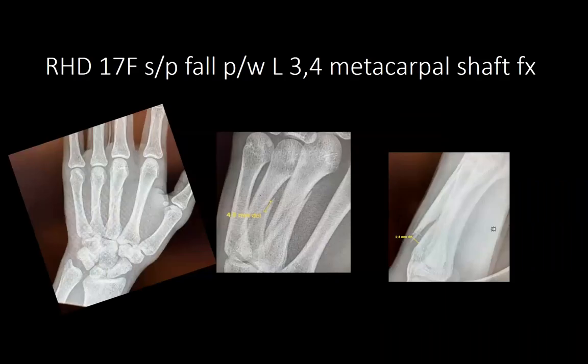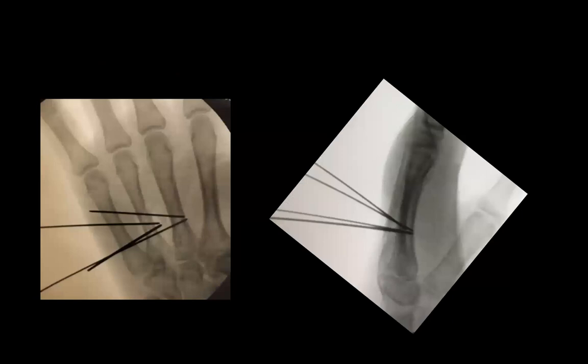Our next patient is a right-hand dominant 17-year-old girl who fell while snowboarding. Had third and fourth metacarpal shaft fractures. On clinical exam, there wasn't a concern for a rotational abnormality, and the length appeared to be appropriate. However, the concern is that these would shorten with time. So the patient was taken for an open reduction and pinning with K-wires.